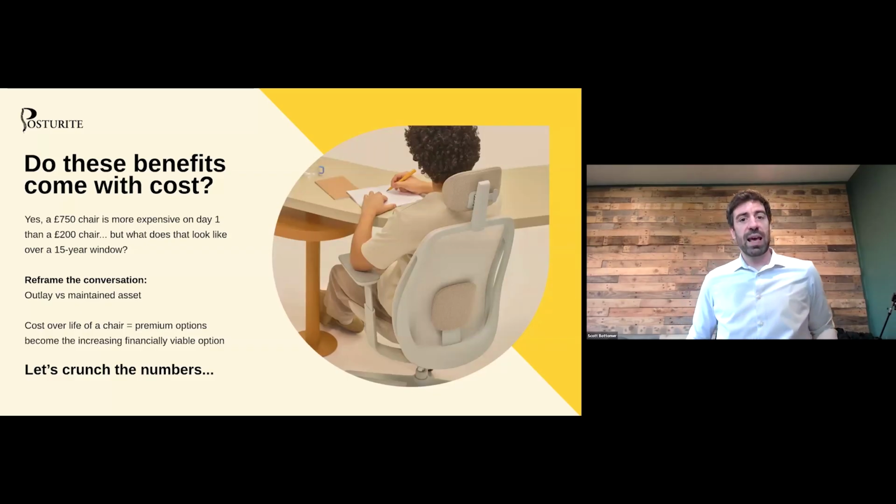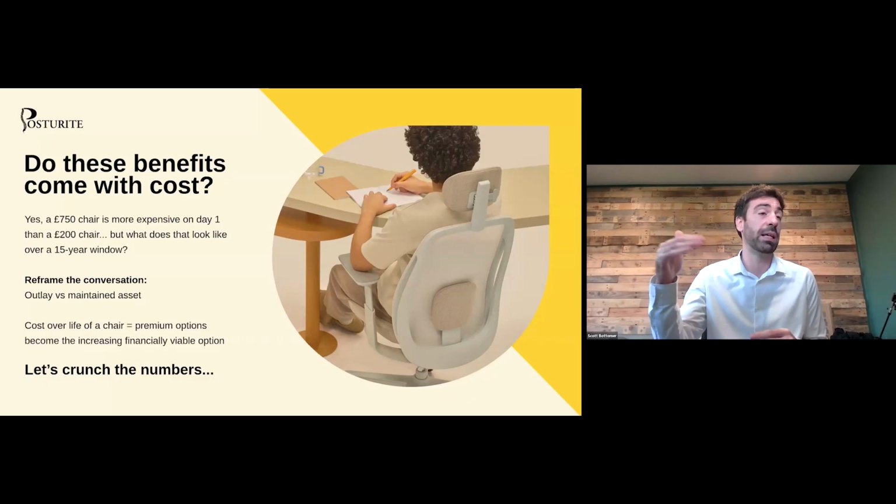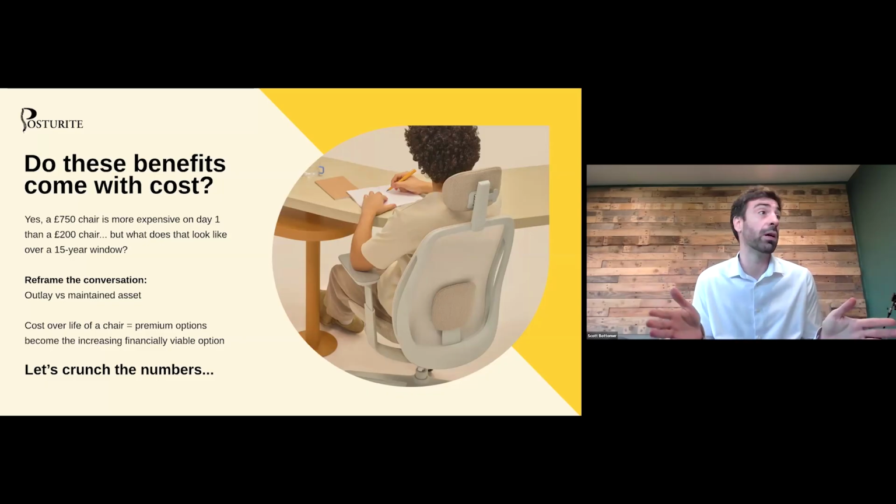So we often get the question of cost. There's a reluctance to go past a particular point because a budget has been allocated to that product, to that project, and we can't go above it. We always view it as the cost of an asset that keeps on giving to the business. How do we compare apples with apples here? And rather than framing the conversation as a year 1 outlay, how can we look at it in terms of a maintained asset across a particular period of time?